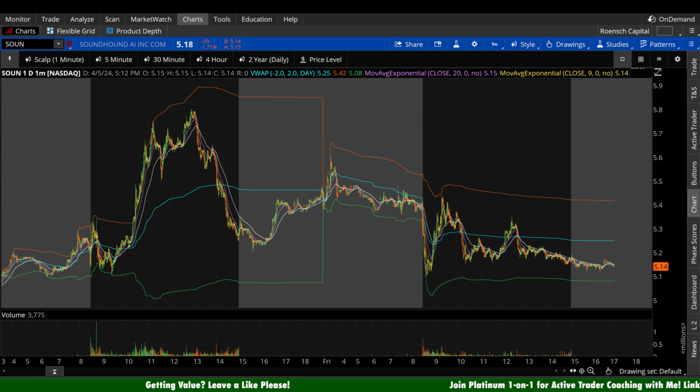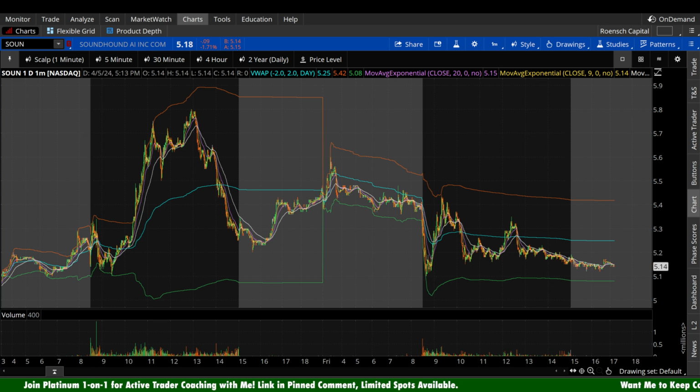Today we're taking a look at SoundHound AI stock, ticker symbol SOUN, on a variety of time frames in anticipation of the next trading day, Monday, April 8th. Okay, guys, SoundHound stock here today down 9 cents a share. That's minus 1.71%. SoundHound is, for the second day in a row now, our wildcard stock winner.